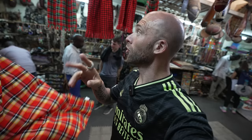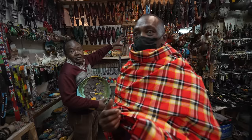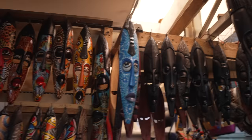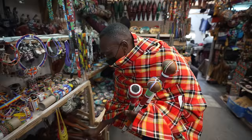So do the Masai Mara do these, or who makes these masks? We are the ones who make these. You guys make these masks. We live in the village. We make, mm-hmm. We are different artists here. Like this room, these are not like the one you see. These are for chiefs. You want to maybe honor somebody. It's much different to this one too.